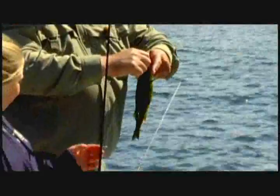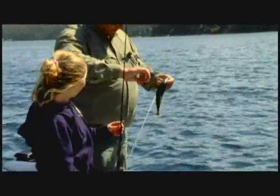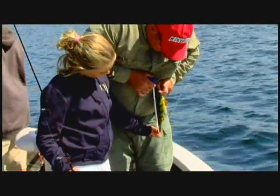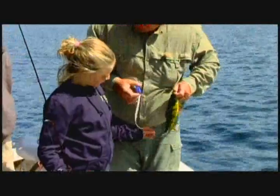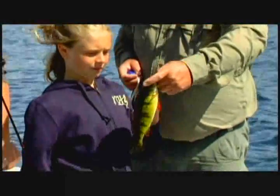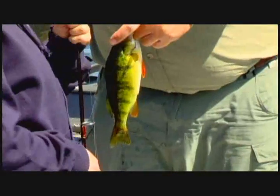You want to measure him, see how long he is? Want to tape measure him? Here, let me get my tape measure. Kendall, that's an 11-inch perch. Wow. That's pretty cool, huh? That is cool, Kendall. All right, you want to hold him? That's a big dude. There you go. Got it? Yep. All right, show everybody your fish.